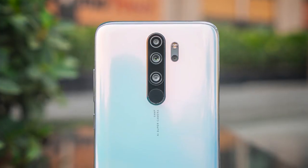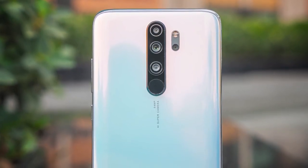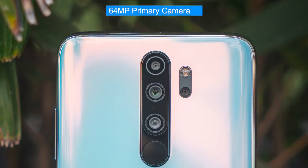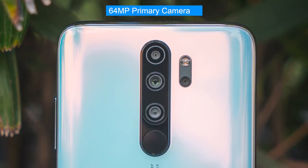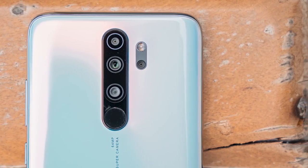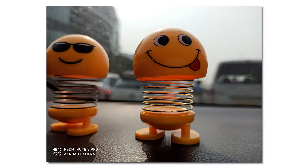Now coming to cameras, we have a 4 camera setup at the back, which at first does look like a 3 camera setup. The standard one is the famed 64 megapixel sensor from Samsung. It's the GW1 sensor. It was announced a long time back, and although Realme was the first one to actually bring it to market and bring it to consumers, Redmi had actually announced it much before. The 64 megapixel camera takes some amazing pictures. You have details in these pictures.